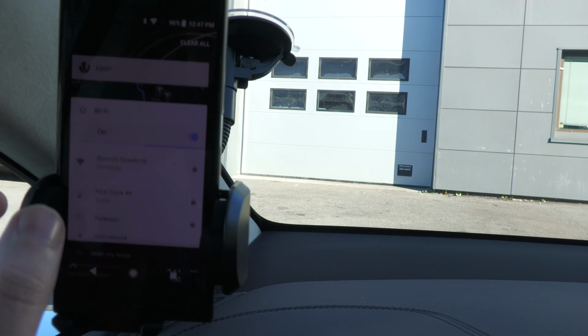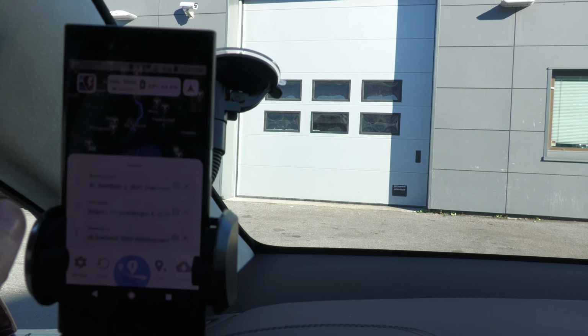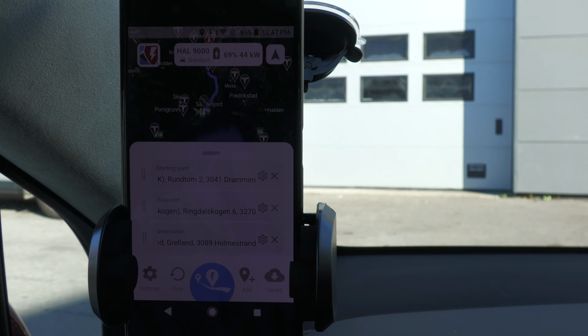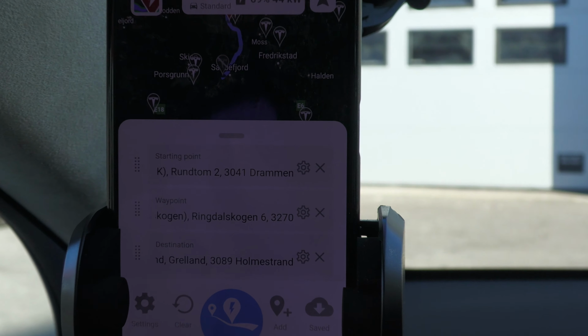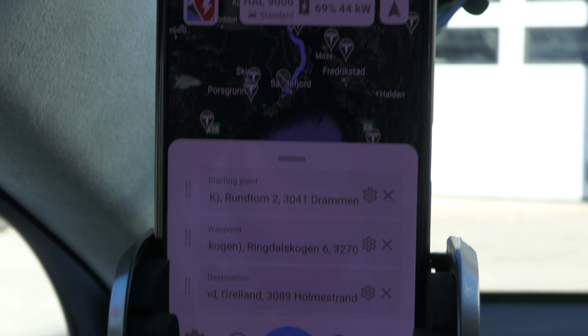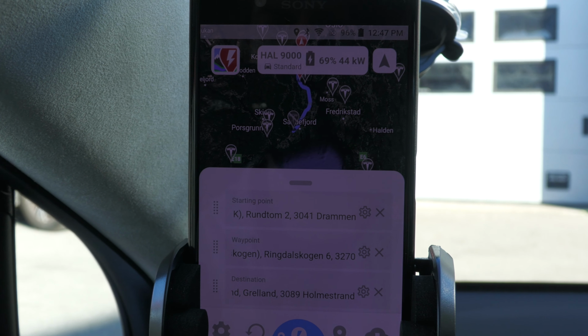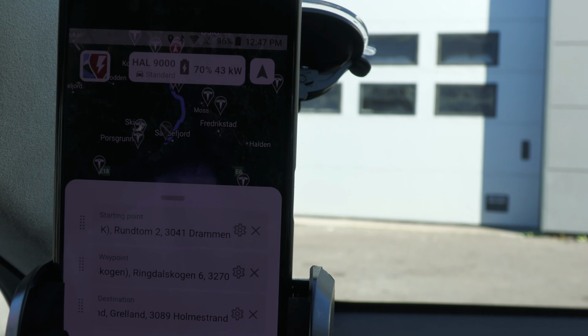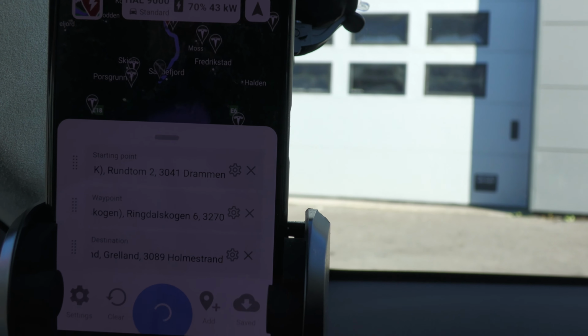Once I go into A Better Route Planner, it should update. Yeah, it says still charging. Is this bright enough? I think it should have the exposure up a bit. Well, let's try to plan it first and see what happens.